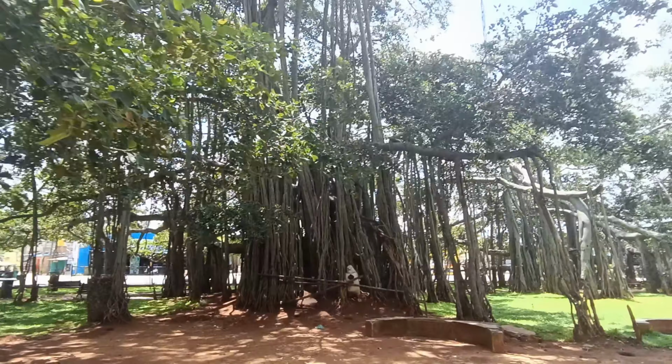So guys, after the amazing view of the Neligude Lake viewpoint, now we are heading towards the Big Banyan Tree, which is around 400 years old, and it's almost 15 kilometers from this point, which will take around 25 minutes from here. So now let's go to the next one.